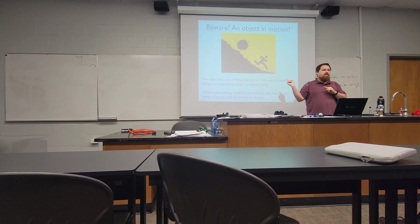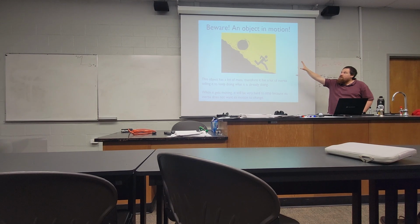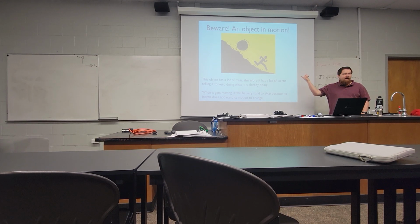This object, same boulder but rolling. Let's just say it's an Indiana Jones movie. This object is also engaged in constant motion. Technically not moving at all is constant motion, and rolling at constant speed, constant direction down a hill is also constant motion. Therefore, this boulder's inertia is telling it, keep doing that until Indy's a pancake, until something stops the boulder. And it's not going to be me. I can't stop that thing.